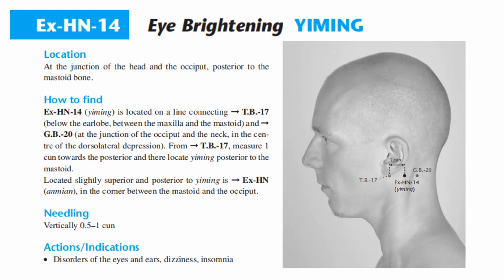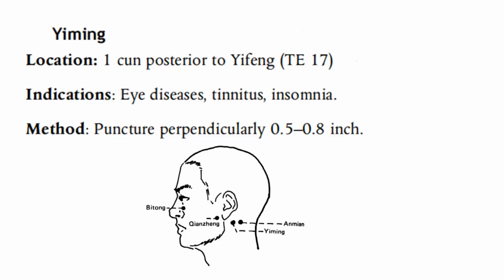Actions and indications: disorders of the eyes and ears, dizziness, insomnia. Yiming, location: 1 tune posterior to Yifeng, TE17. Indications: eye disease, tinnitus, insomnia. Method: puncture perpendicularly 0.5 to 0.8 inch.